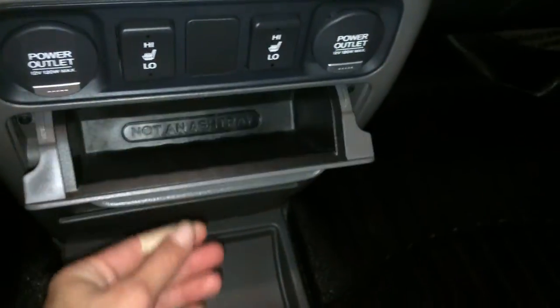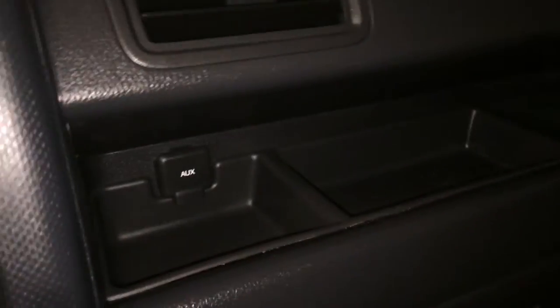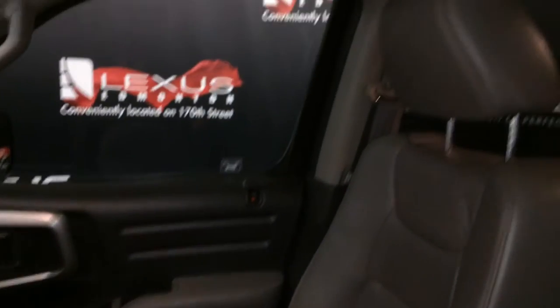Two power outlets, storage. Armrest can slide forward. Power plug-in. Here's your auxiliary input. Power tilt and sliding sunroof. It's got a sunshade. Sunglass holder, overhead lighting. Three integrated garage door openers and a flip rearview mirror.